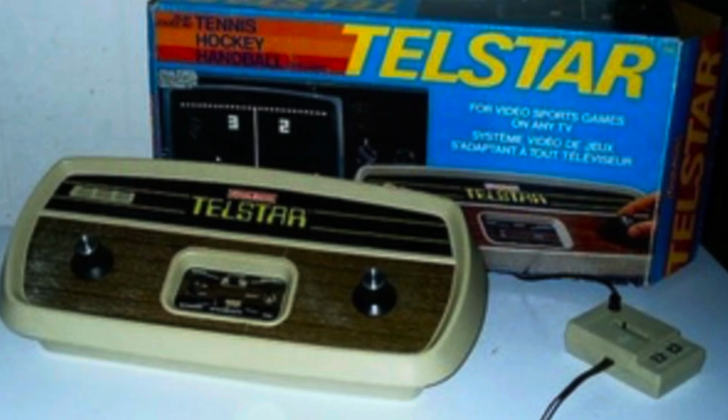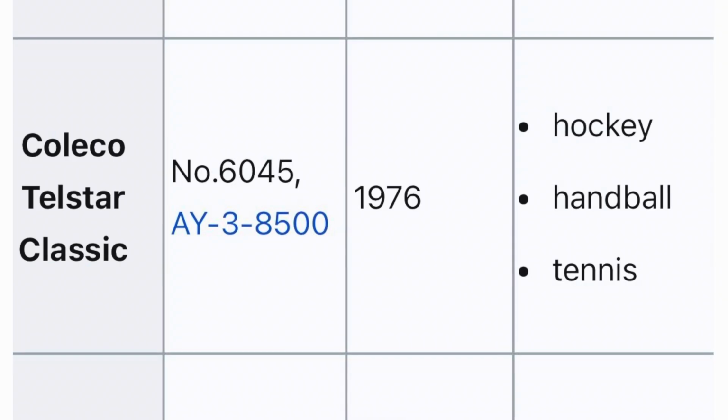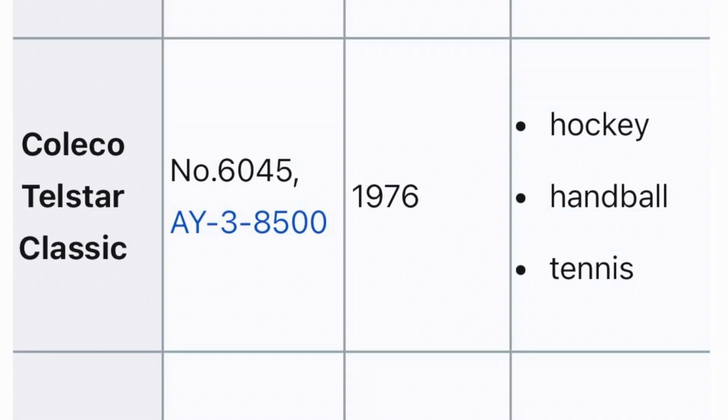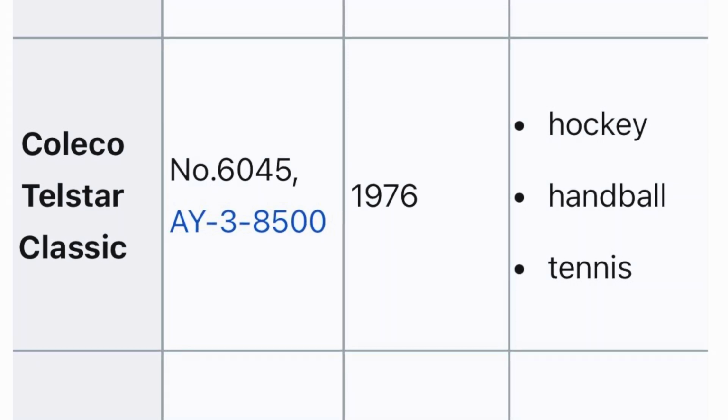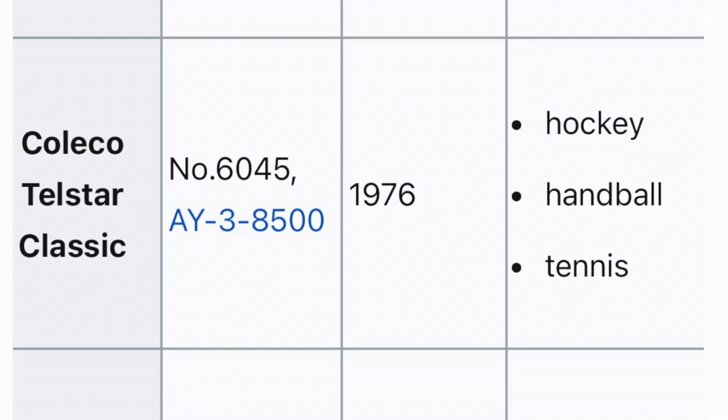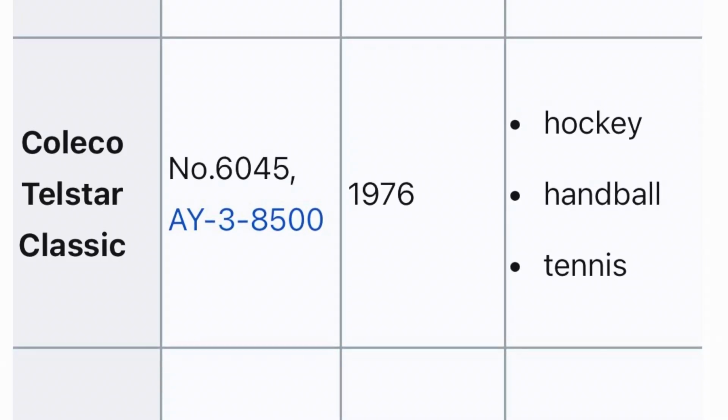Anyway, next console. Now we got another console, the Coleco Telstar Classic, released in 1976. And it's got hockey, handball, and tennis. Wait a minute, this sounds exactly like the same console. But it doesn't bother me. I mean, it's got Classic on it, even though it came out in the same year. So why is it called Classic? Anyways, I'm getting too ahead of myself. Let's just look at the console.